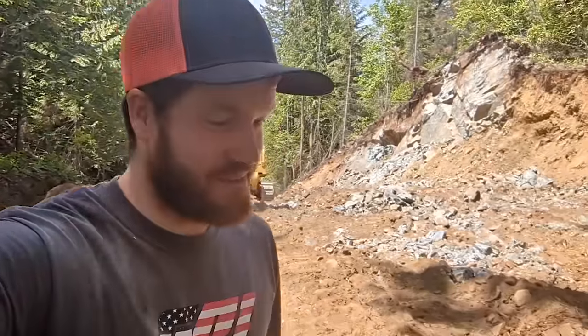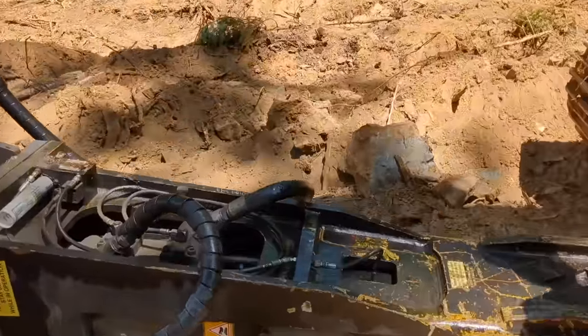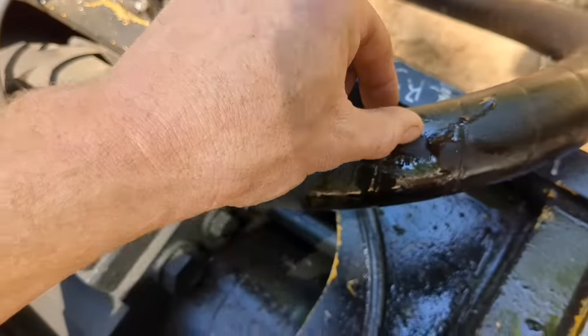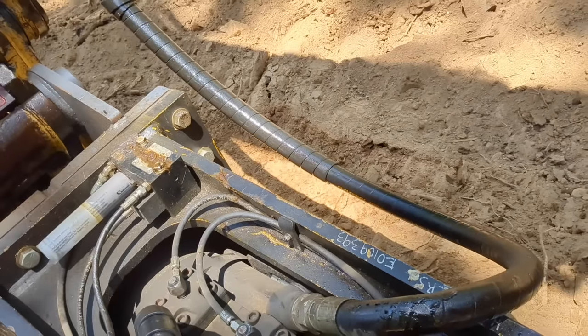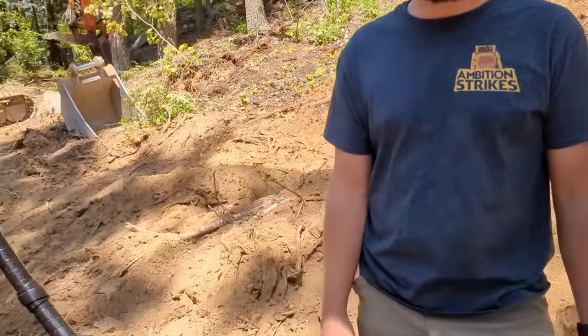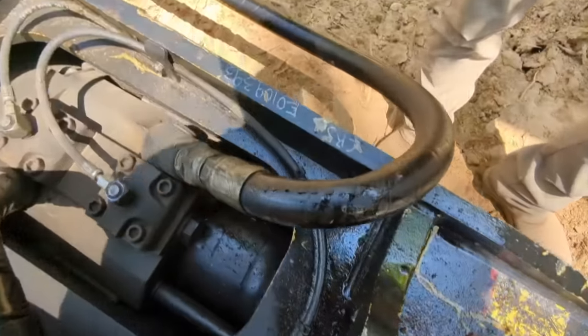Well, the good news is that the dozer is still running, but I broke the excavator again. I guess the bad news is that the excavator's broken. Huh. What? How did that even happen? I'm pretty sure it was there and it just started spewing out. Interesting.